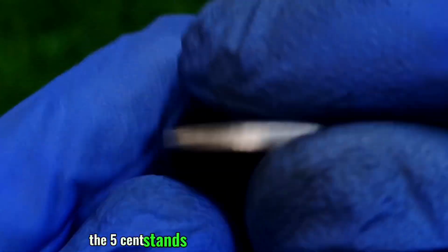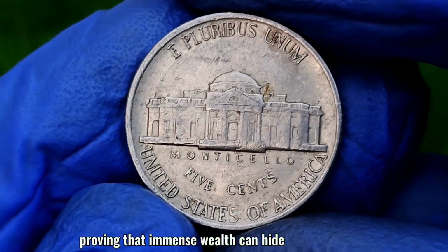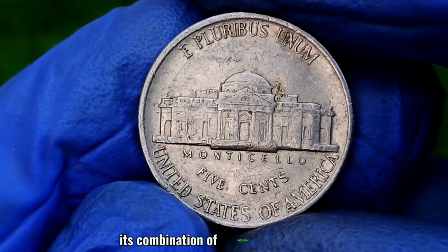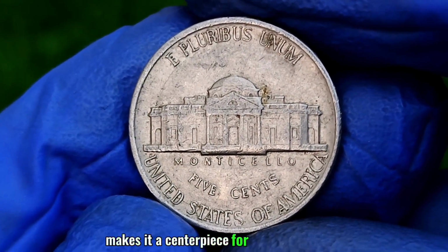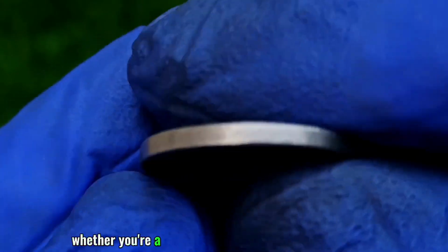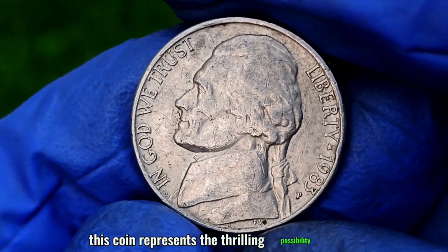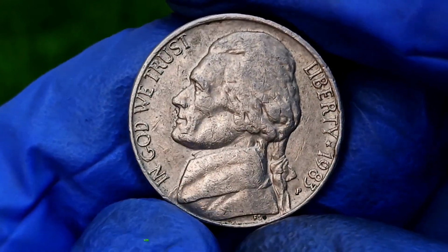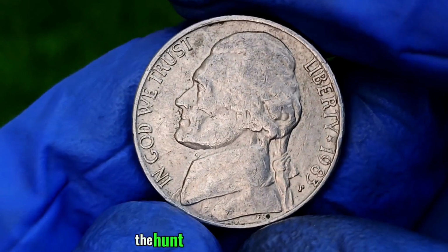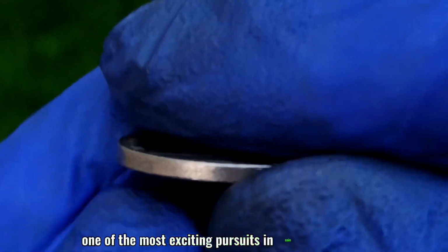The 5 cent stands as one of the most fascinating modern rarities, proving that immense wealth can hide in plain sight. Its combination of extreme condition rarity and explosive market demand makes it a centerpiece for elite collectors. Whether you're a seasoned numismatist or a newcomer, this coin represents the thrilling possibility that even late 20th century change could hold a fortune. With values continuing to climb, the hunt for the perfect 1983 P nickel remains one of the most exciting pursuits in coin collecting today.